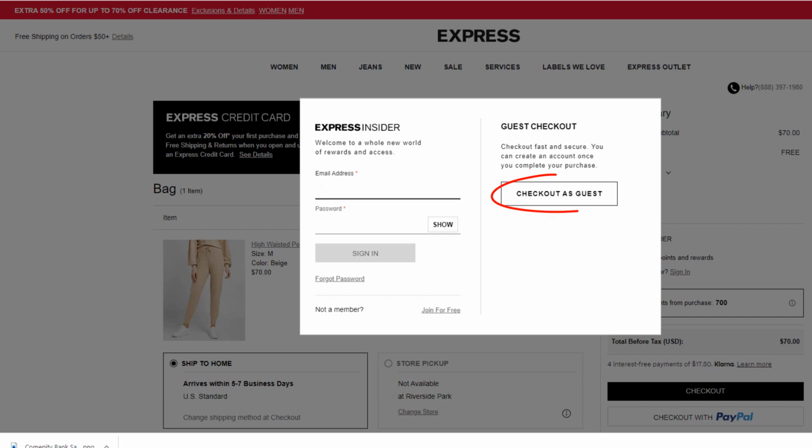Another thing is there's a debate on whether or not you should check out as a guest or fill out the whole form to establish an account. What I can tell you in the times I've been doing the shopping cart trick, and there are only a few times that I haven't, is that I've always checked out as a guest. I've been able to get a pop-up to appear.